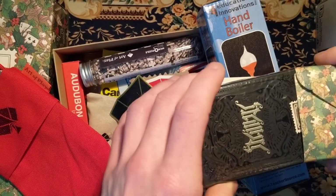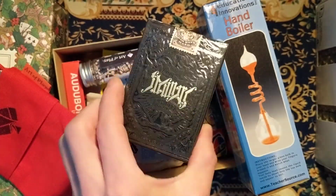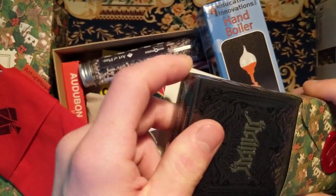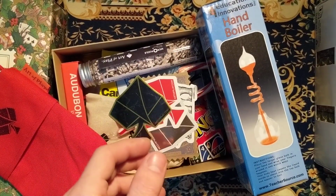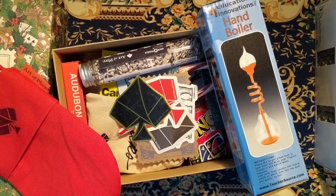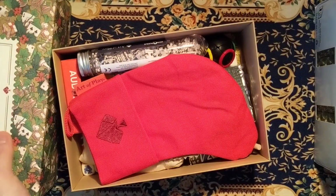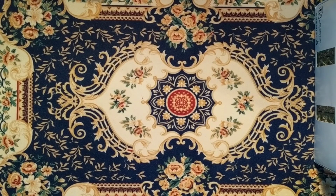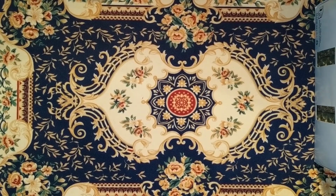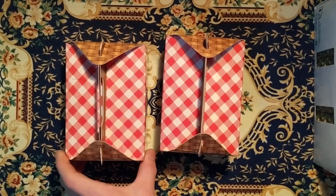And I got the ultimate deck. Let me use that. And now I'm going to get to the last couple things that I got. So put that off to the side. The last few things I got, these.